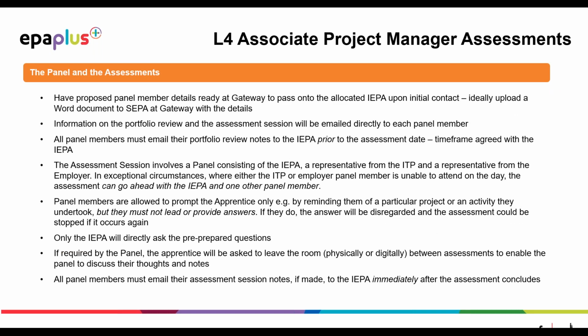So if we look at the panel and their involvement in those assessments, if you have those panel member details ready at Gateway, you can pass them straight onto the IEPA, because without those details, it does delay things quite substantially. And as I said, ideally, if you have a Word document with those details uploaded to SEPA, that would be the best scenario. So once we have those details, information on the review of the portfolio and details of the assessment date will be emailed directly to each panel member.